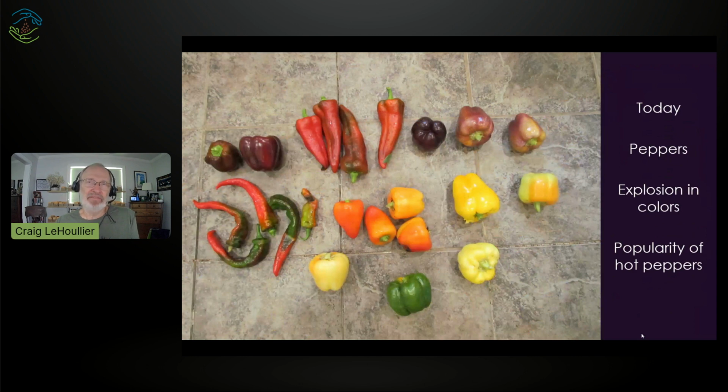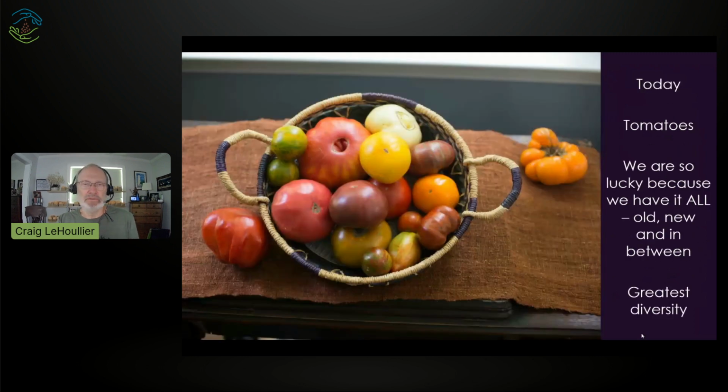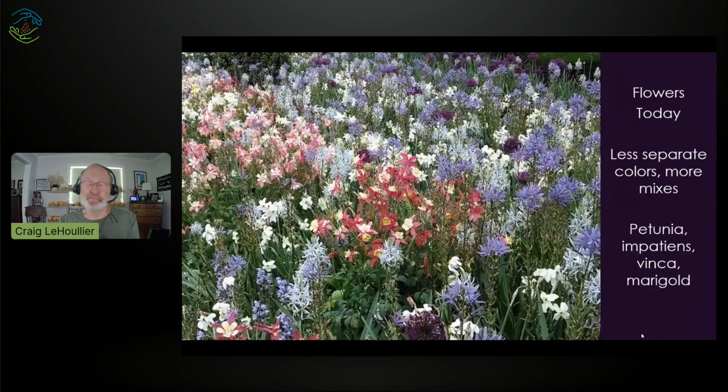And I think people have now really embraced peppers as a crop to eat in so many different ways. With tomatoes, we have it all because we have a lot of Livingston's varieties plus what we have today. We have so much diversity. And with flowers today, we have less separate colors. We have more mixes.